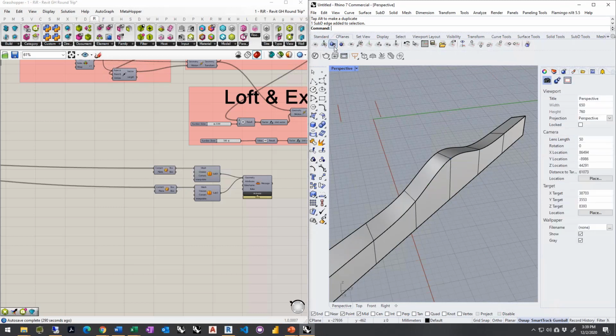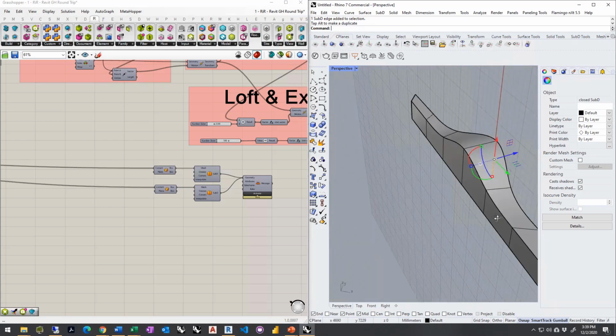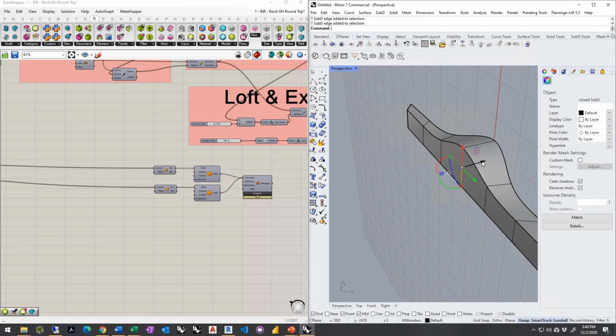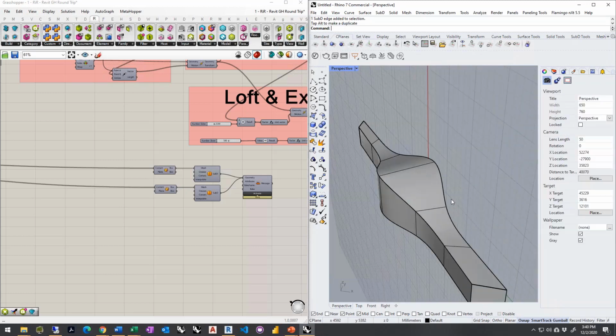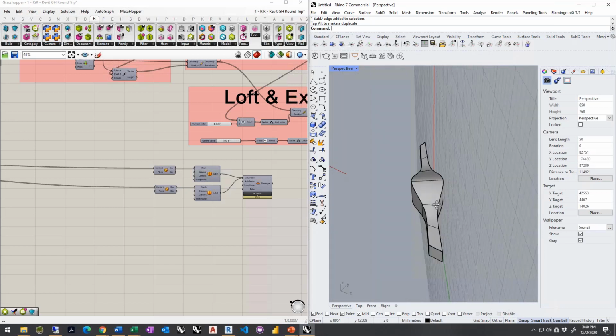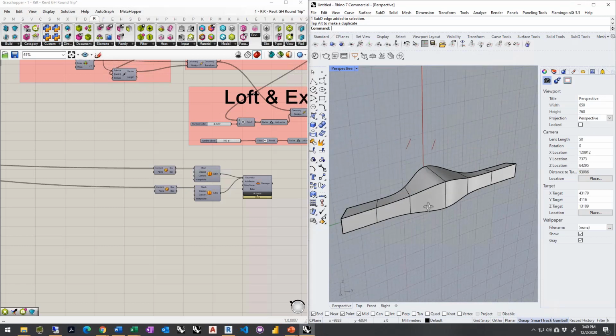Now what I may want to do here is make my C-plane in line with this face here, so that when I select this, I can use the gumball to just pull this out. Maybe I want to do that on both sides. Make a little bulge halfway through on the bridge, to create a little meeting space out there. Okay, so there's our bridge.